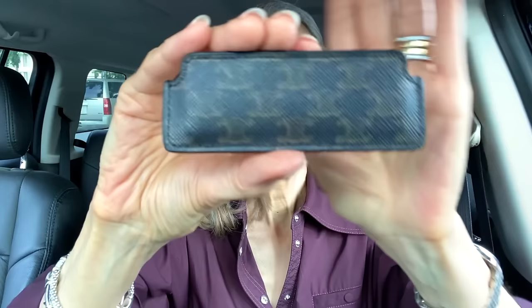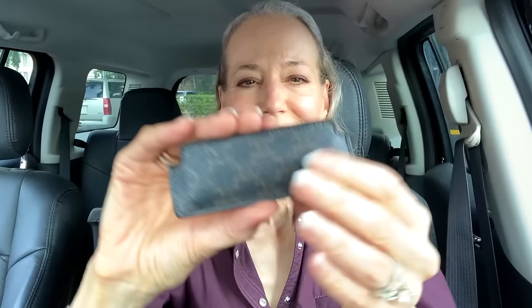And this I have shown you already, I believe. And this is my comb. Also in Triumph coated canvas from Celine. No, it's tiny, but I like it for smoothing out my hair. It's perfect for small handbags, and it has this adorable pouch. This is actually a mustache comb, but it works so beautifully as a fine-tooth comb. I love it. I'm going to put everything back in and I will be with you in a moment.